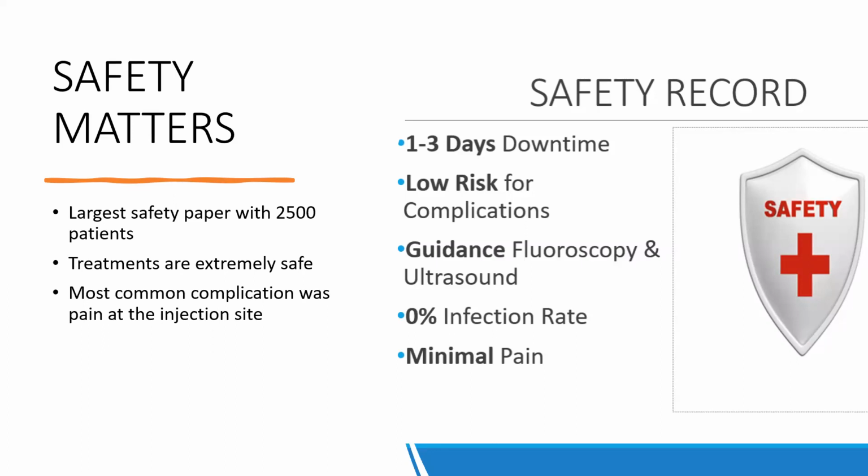Pain during and after the procedures is minimal and very short-lived. You only have about 1 to 3 days of true downtime after these procedures. Extremely low risk for complications, certainly less than the 300% increased risk that you would have after surgeries. And again, using the guidance with fluoroscopy and ultrasound helps to eliminate complications with the procedures both during and after.